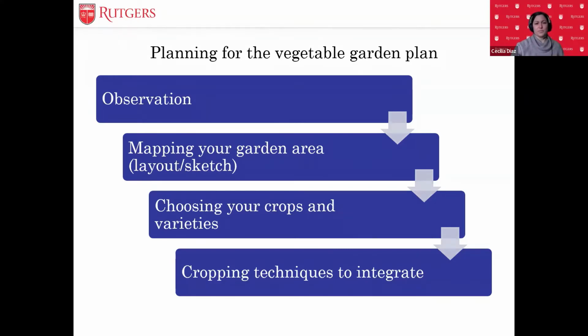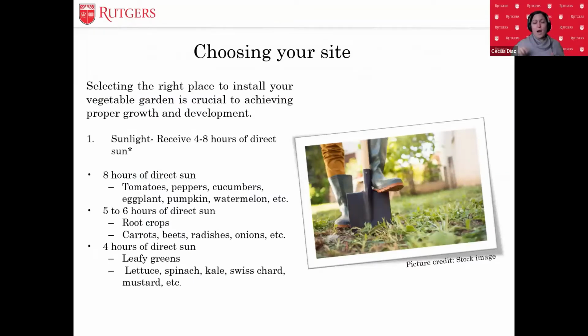So first things first, location. Choosing the appropriate site to install your vegetable garden is a vital part of your planning process. Location can definitely make or break your vegetable garden. So choosing the right location will ensure that you have a solid foundation for the crops that you plan to grow. Vegetables thrive in full sun, but we can definitely group them into different categories depending on the period of direct sunlight that they'll require for them to thrive and grow to their full potential.